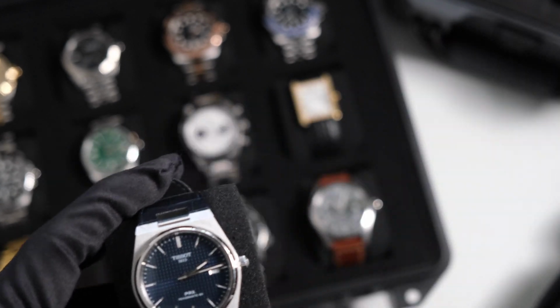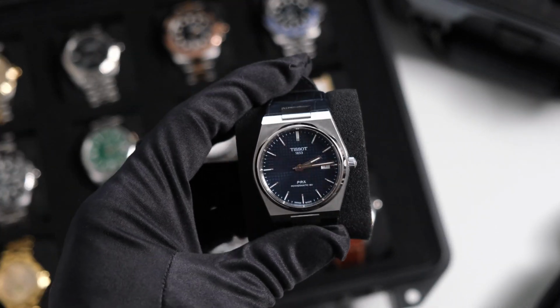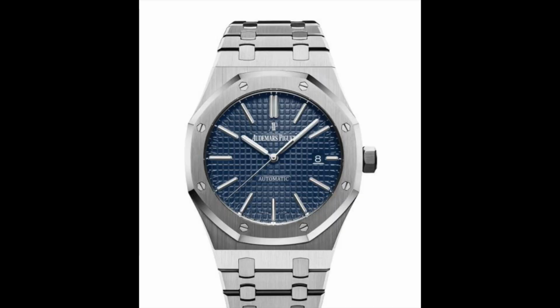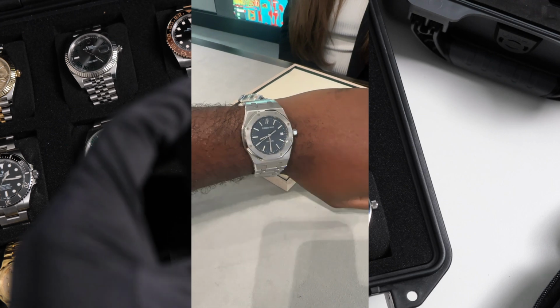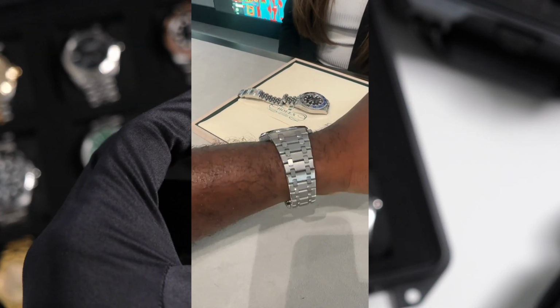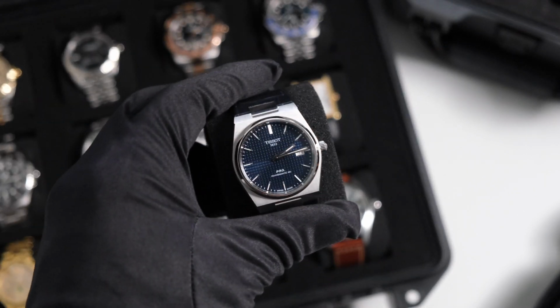But I love blue watches, and I think the only thing that would make me replace this watch is a Royal Oak, maybe a 15400 or a 15500 ST. We'll see which one I end up getting, but right now I don't think I'm there yet. But you never know, next year, SOTC 25, put it out there to the universe.